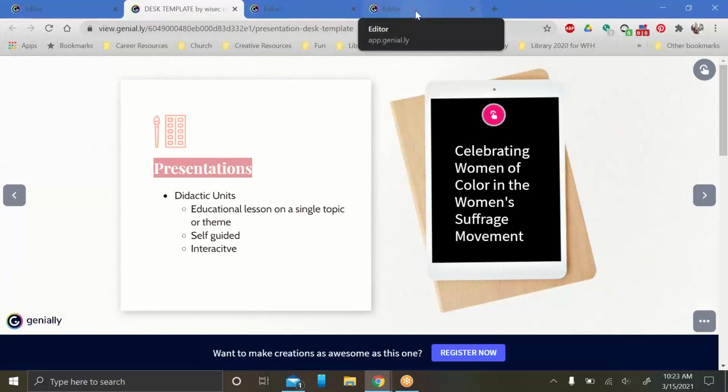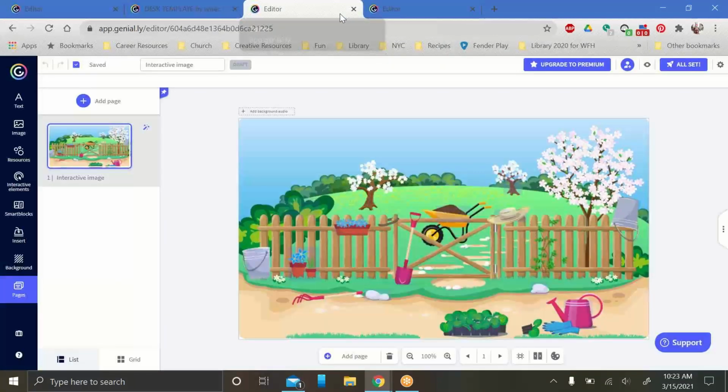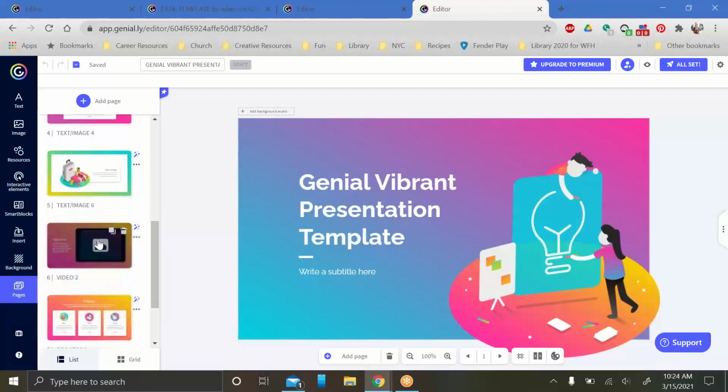While she's doing that, I can give you a brief tour of what it looks like when you're actually in the editor. That's my Easter icon. We'll get to there, but it looks very similar to any software that you've used for presentations. On the left hand side, this is just a blank template I brought up.